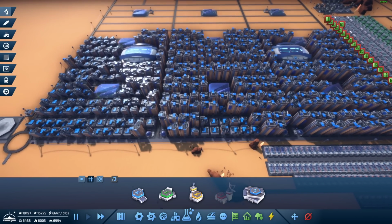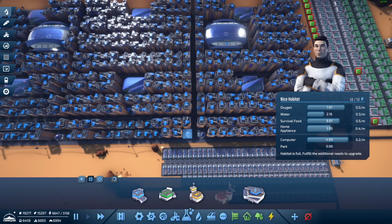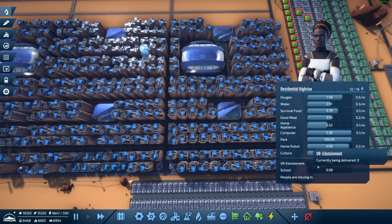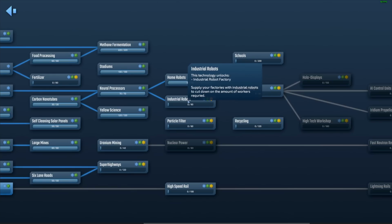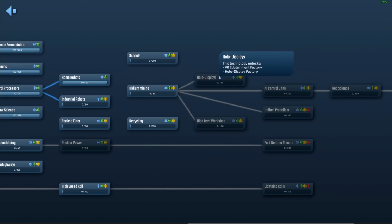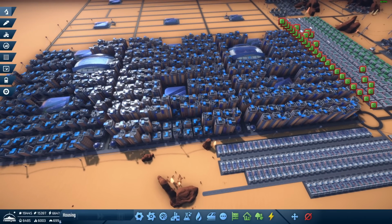The town center is doing great. The town center is doing wonderful. We're just short on... Okay, so we have this group here that won't get culture. We have this one, and two more over here that won't get park bonus. But apart from that, everybody has all they need. The next one I need is VR edutainment and a school. Home robots, industrial robots, high-speed rail, recycling of schools, and holo displays, VR edutainment factory. Okay, so they are part of yellow science, but they're a little way away. But it means, now that this is done, I can just throw down houses where I want.